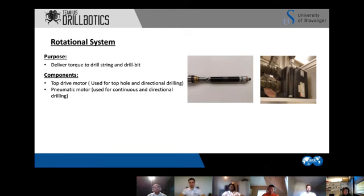The pneumatic motor is used continuously throughout the whole operation, and its main purpose is to be able to directionally drill. So by rotating the pneumatic motor, the only part in the system that is actually rotating downhole is the bit. And that enables us to build inclination continuously. And by rotating the top drive, we can adjust the azimuth of the assembly, and by just giving the drill pipe a few degrees of bend, it will try to turn to the side that we choose.